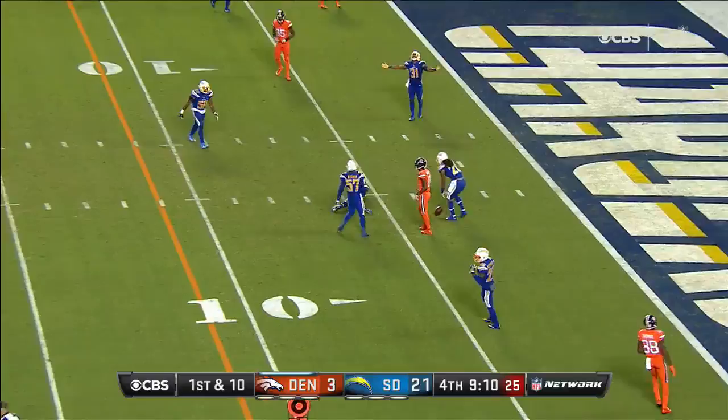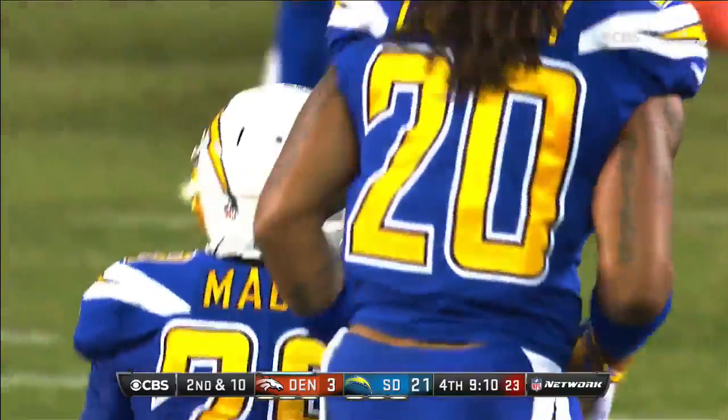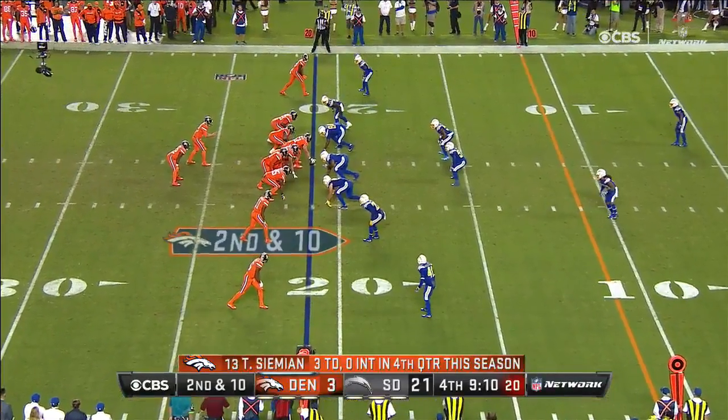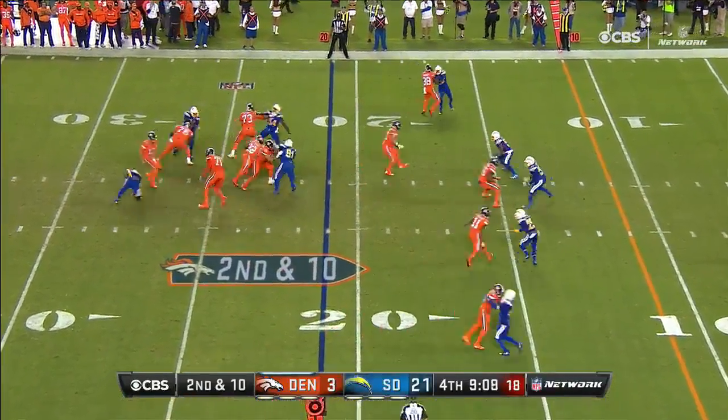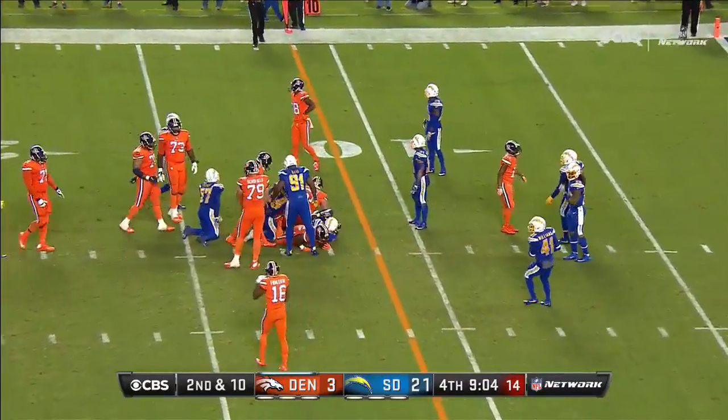Simeon almost intercepted as he was trying to feed Norwood for a 6th time. Just hadn't had enough opportunities tonight to do that. 2nd and 10. Draw play. Anderson within 1 of the first.